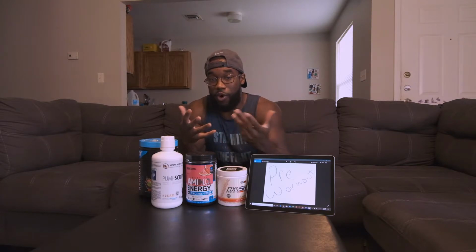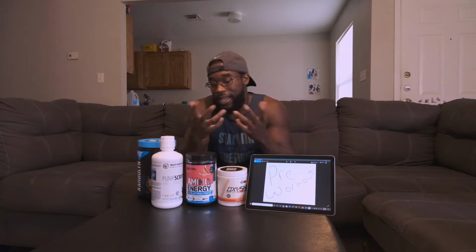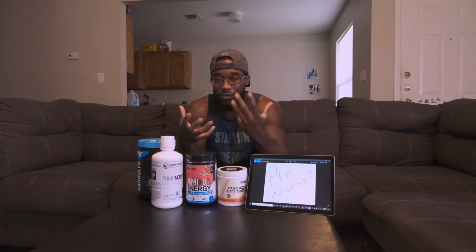I start drinking it before I work out, and then while I'm working out, I drink it to get me fueled through the workout, and then usually I finish it. A lot of times I actually still have some left when I'm done working out, so I just finish it up. So technically I do get it in post as well, but pre and intra for me is absolutely fine, just because it's basically made to give you that energy that you need to get you through the workout.